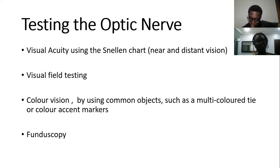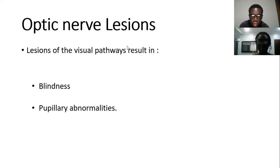Then we also have visual field testing. Visual field is testing the extent to which your eyes can visualize objects. For example, sometimes when you are sitting or standing and looking right ahead of you, you realize that you can still see things to your left and to your right, even though your eyes are looking forward. That area of your vision is called your visual field. So, testing the optic nerve, we also test the visual field.